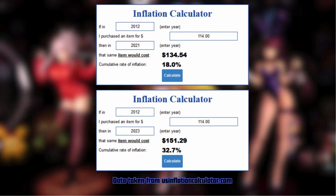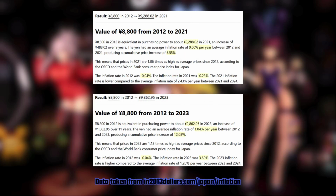When adjusting for inflation, things change a bit. In US dollars, the original cost of the 2012 figure at the time of release would be more expensive than its successors at the time of their release. However, in regards to yen inflation, the 2012 figure is still cheaper. 8,800 yen in 2012 is roughly equivalent to 9,300 in 2021 and 9,900 yen in 2023.